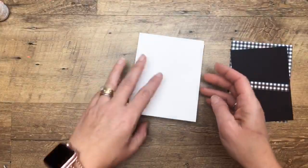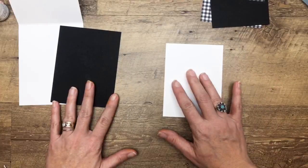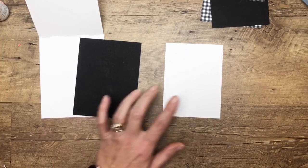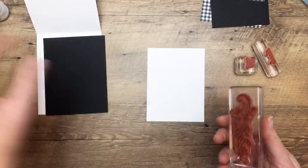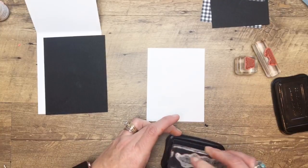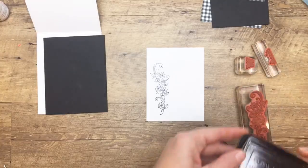Let's do the inside first. I did a little stamping. It's a thick Whisper White card base, then a 4 by 5 1/4 piece of black, and then a 3 3/4 by 5 inch Whisper White. It's the same on the front and on the inside, okay? Then you're going to want to use Stazon Black, and we use Stazon because it will not smear when we watercolor it. Memento for your blends, Stazon for your watercoloring.